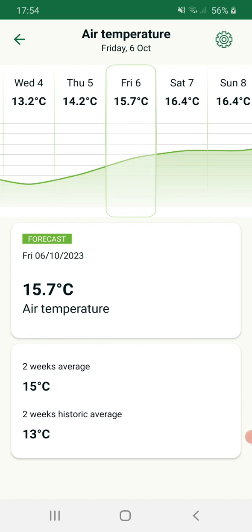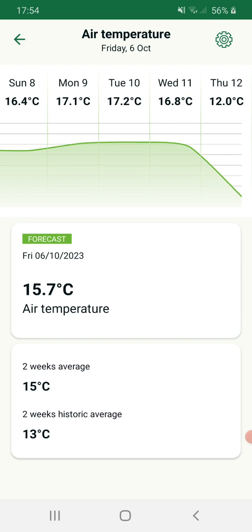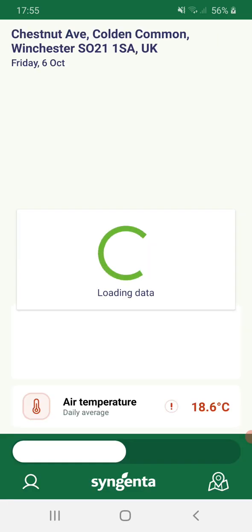This is the average air temperature. So we're seeing average air temperature of 16, 16, 17, 17, 16.8. What I find really useful about this is we can look at the bottom at what we would normally have. We have a 2-week average of 15 degrees, which is pretty high compared to our 2-week historic average for this period. On average over the last 10 years, this period has been 13 degrees. So we are on average 2 degrees higher every day at the moment. That is a concern.